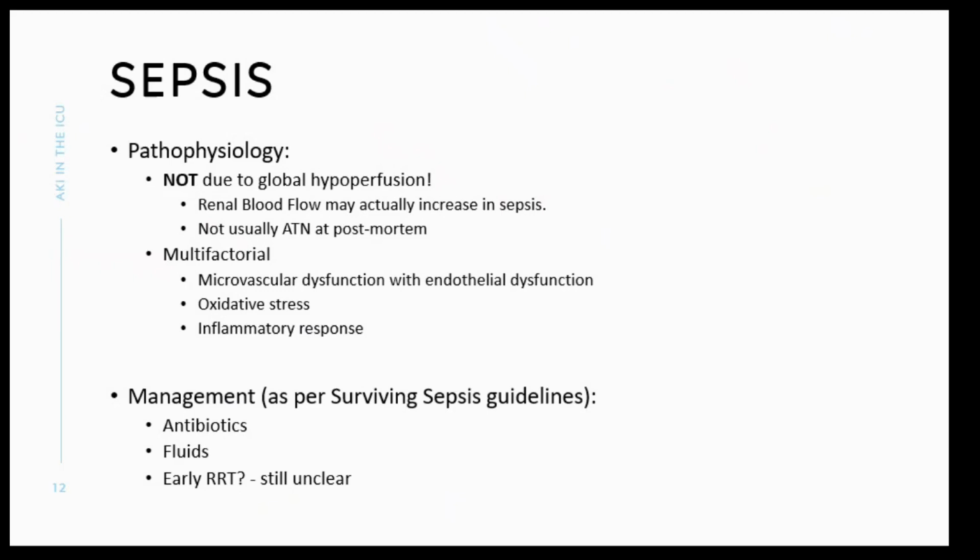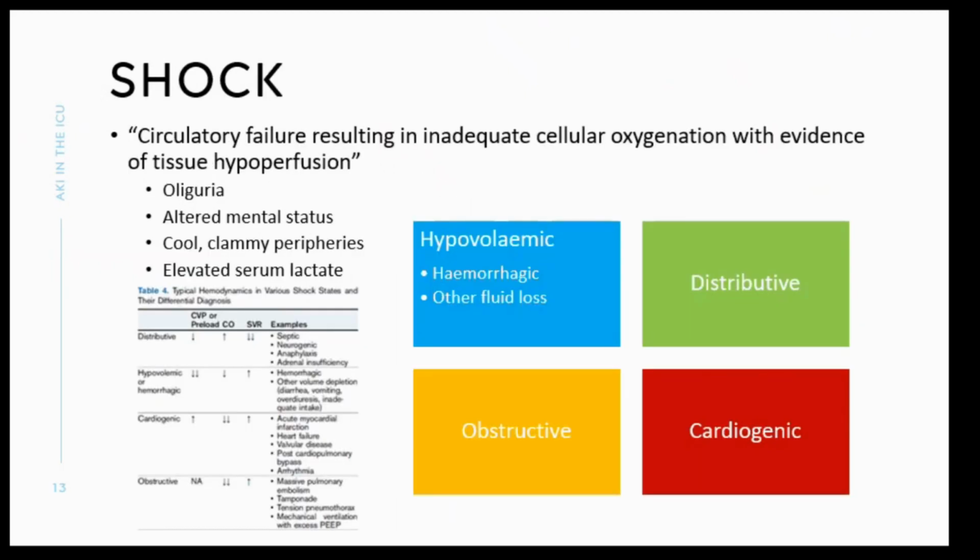Okay. A secondary major cause of AKI in the ICU setting is shock, defined as circulatory failure resulting in inadequate cellular oxygenation with evidence of tissue hypoperfusion. And in my mind, this is a little bit of a circular argument here because we're saying oliguria is a sign of shock, but now we're talking about it in the context of a cause of acute kidney injury. And it's not really circular. It's just that we're speaking about the same concept from two different directions.